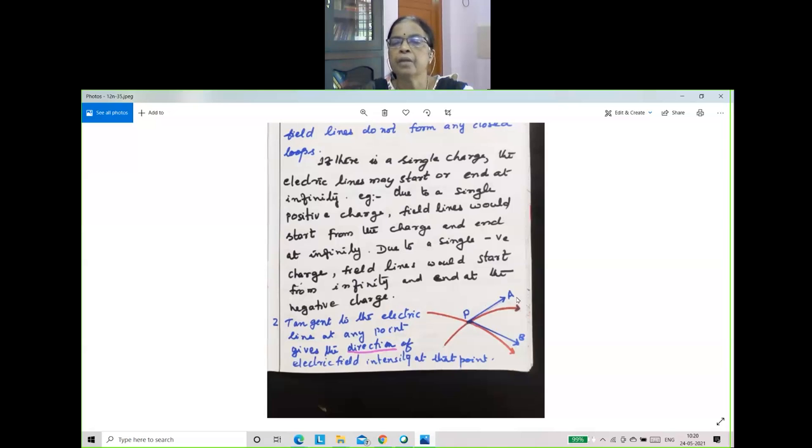And if a unit positive charge is kept here, it has to move in these two directions simultaneously, which is not possible. Understand? So it will show two directions. That itself is not possible. Two directions of electric field at the same point is not possible. Okay. So, I think you understood the explanation.